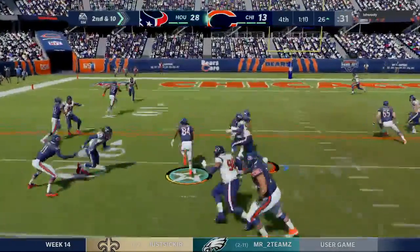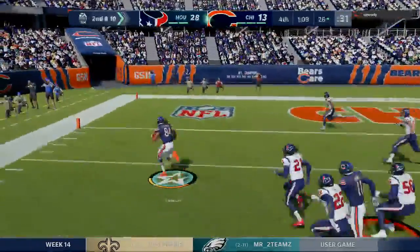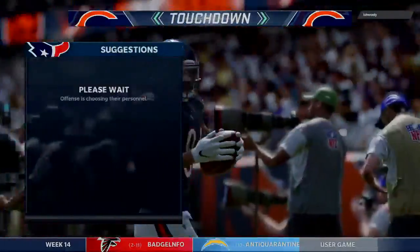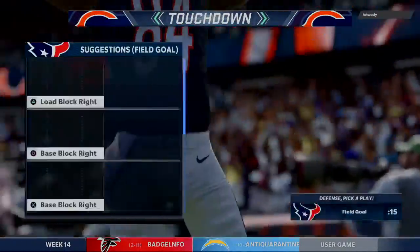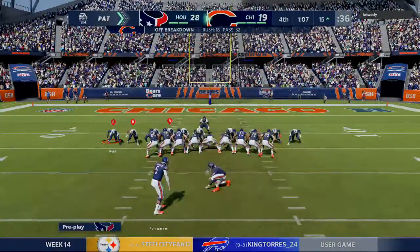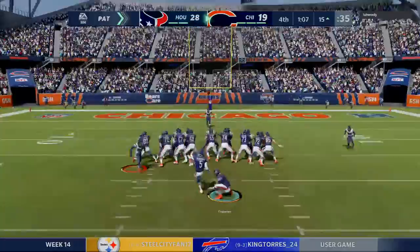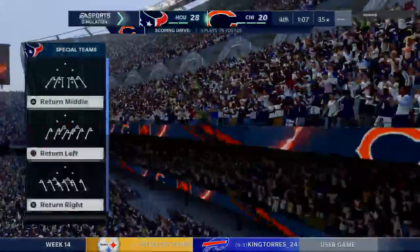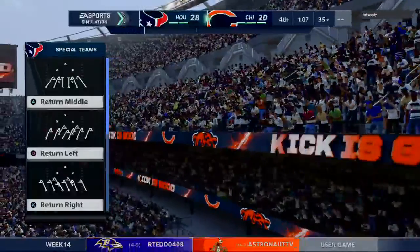Now, we have a guy who made the catch. They try to get the big one downfield. And he takes this one in for a Bears touchdown. Cordero Patterson, his 4th touchdown on the year. And the Bears cut into that lead. And it's good, so that will get them back within 1 score.